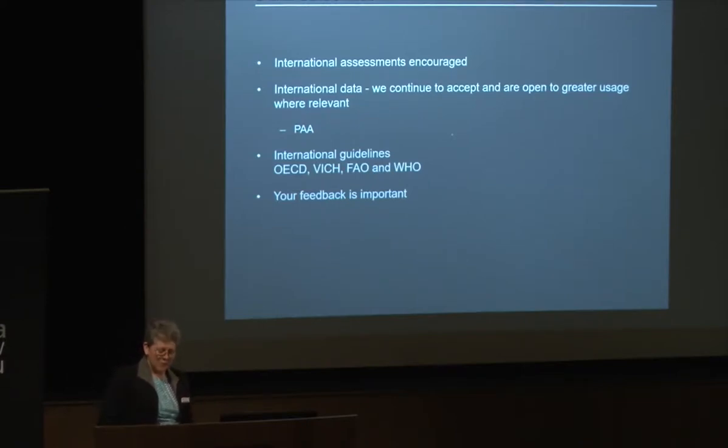In line with government policy, we will only be seeking specific Australian data when needed due to local use patterns or local conditions. But as you may appreciate, for things like your basic toxicology, we don't require that the work be done in Australia. Lab rats are lab rats no matter where they live.